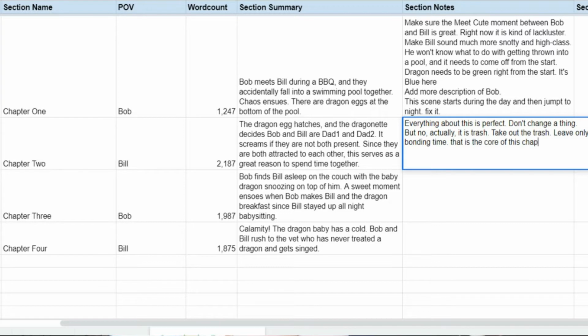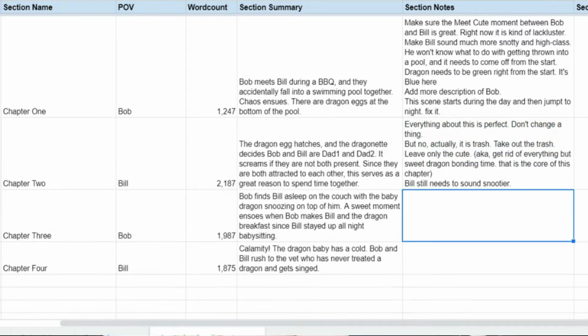Don't actually fix anything. That will come later. What we're trying to do today is get notes for everything. So again, read it from the beginning to the end, or read it from the end to the beginning. I sometimes work that way. But what you're trying to do is have a cohesive set of notes that really gets everything that you would like to accomplish in this piece. And if it feels like a lot, don't worry. We're going to break it down into manageable pieces right now.